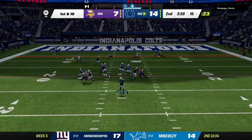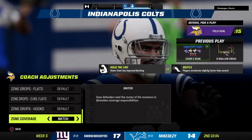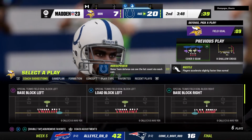From the red zone now, they'll look to throw. And that is caught. Touchdown, Indianapolis. A 16-yard touchdown. And the Colts go up by 2 touchdowns.